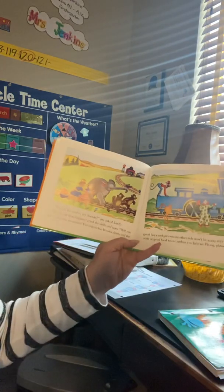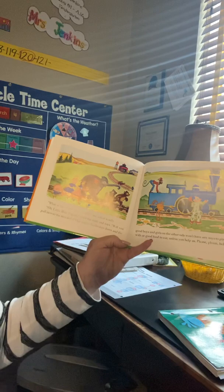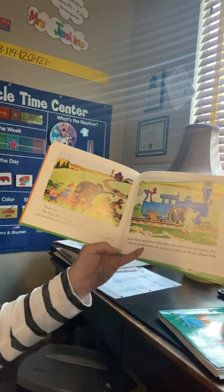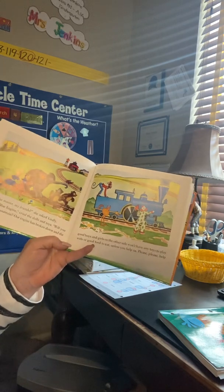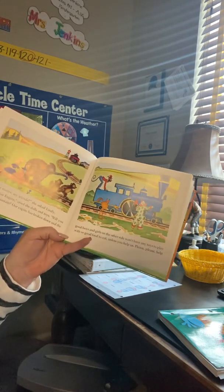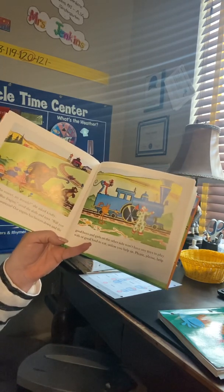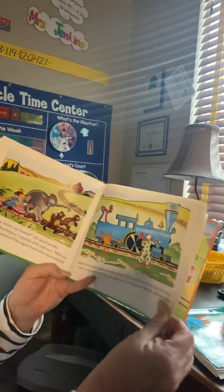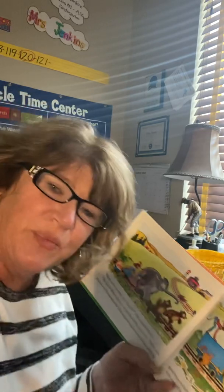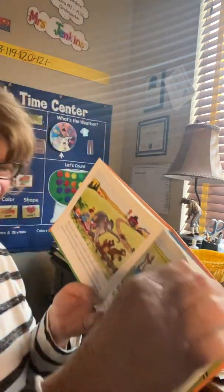I wonder if she's going to say yes. "What is the matter, my friend?" she asked kindly. "Oh, little blue engine," cried the dolls and the toys, "will you pull us over the mountain? Our engine has broken down, and the good boys and the girls that live on the other side of the mountain won't have any toys to play with or food to eat unless you help us. Please, please help us." What do you think, boys and girls? You think the blue engine's going to help?